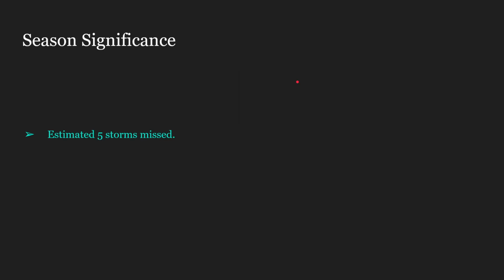So, what's the significance of this season? It is one of only 3 seasons in which all systems recorded at least became hurricanes. The other two here are 1858 and 1884. Now, if you notice a trend here, this is the 1852 hurricane season. These are all during the 1800s.